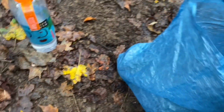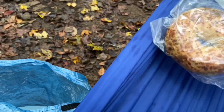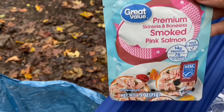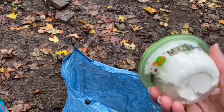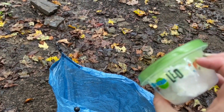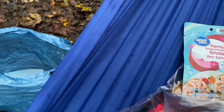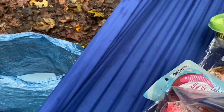And then for dinner, I brought this everything bagel. Oh yeah, look at that. And then we're having smoked salmon. Oh yeah. And I also brought cream cheese. If I wasn't doing it overnight, I would probably say that wouldn't be good to have, but I think I'm eating it tonight, so it's fine. We've only been out for a few hours. And I'm having it with the smoked salmon and the bagel.